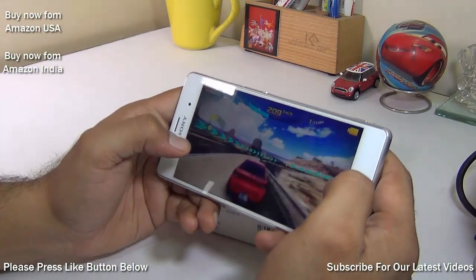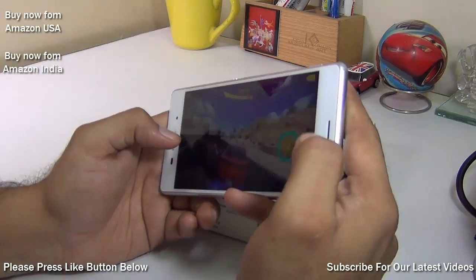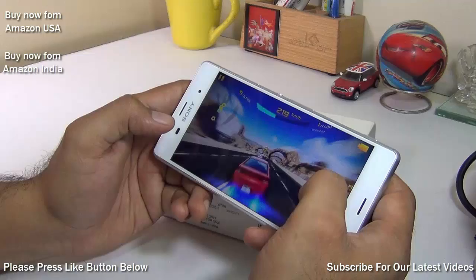As you can see, the graphics are rendering super smooth. There is no lag whatsoever in this game. The rendering, color quality as well as the audio is also fairly loud. So I really like the way it is playing this game.